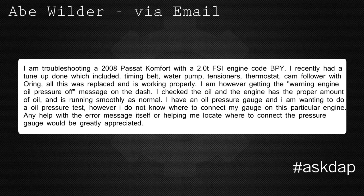All of this is replaced and is working properly. I am, however, getting the warning engine oil pressure off message on the dash. I checked the oil and the engine has the proper amount and is running smoothly as normal.